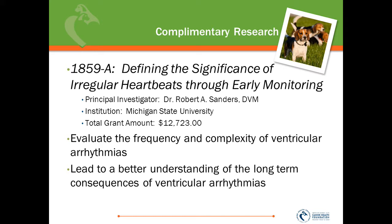The goal of Dr. Sanders' study is to evaluate the frequency and complexity of ventricular arrhythmias, and his goal is that through enhancing our understanding of arrhythmias will lead to better long-term consequences for dogs with ventricular arrhythmia.